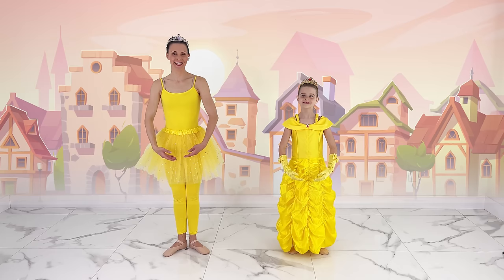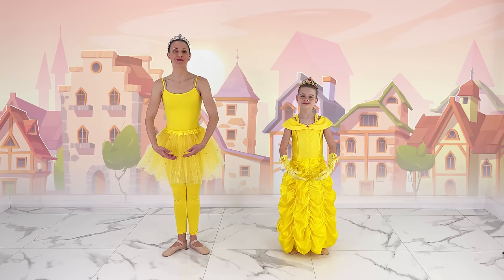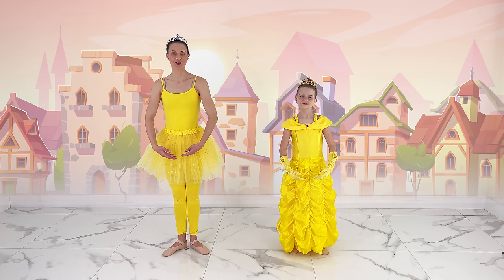Ten years later, there was a girl in a small town named Belle. You might know her. She lived with her father, Maurice, and she loved books. She loved to walk across the town to go to the bookstore to pick out her favorite books. So we're gonna pretend to walk through the town doing our beautiful ballet walks. So let's go to the side of the room and I'll show you how to do ballet walks.